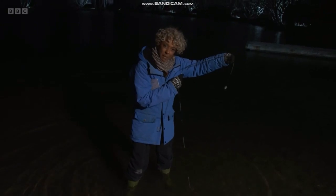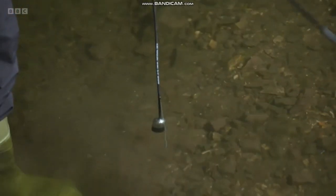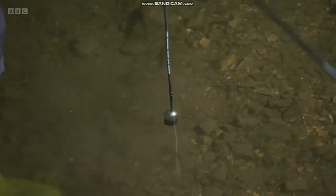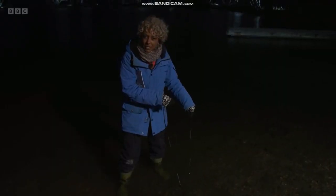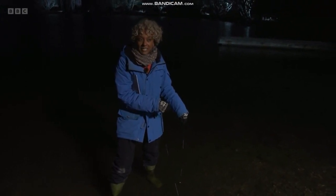This is going to be a bit noisy now because this is a really sensitive microphone. As I lower it in, you may hear a few noises, but once it's underwater, we'll just let it settle and have a listen. A lot of gurgling sounds. And to be fair, even if we had picked up some sounds, we might not know what we're listening to. So we pre-recorded some audio earlier and we sent it to Jack to see if he can help us out. And this is what we sent him.